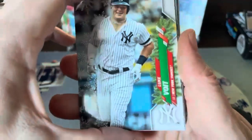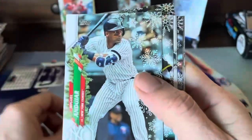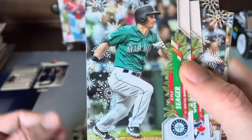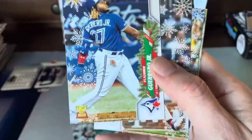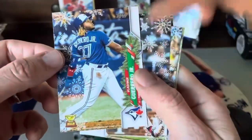Is there gonna be any more good cards? We'll see. And we get Luke Voit, American League home run leader in 2020. You got a Miguel Andujar. Sweet. You got a beautiful Josh Bell. A Kyle Seager. You know Kyle Seager is Corey's brother. Oh, really? Yeah, his older brother. That makes sense. And we got the Guerrero card without the Santa Claus belt. You can notice it better now. Oh yeah, now I can put that right next to each other to compare.